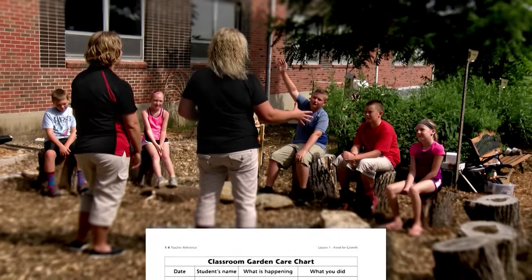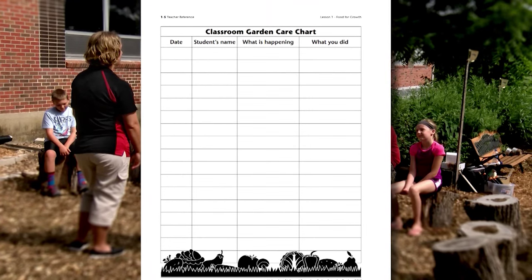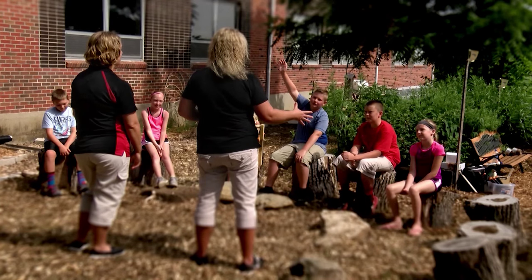Go out to the garden and harvest some vegetables. Record what was done in the garden on the classroom garden care chart. Also record produce harvested on the produce chart. Prepare foods for sampling, like quick sauteed greens or other recipes to use what was harvested from the garden.